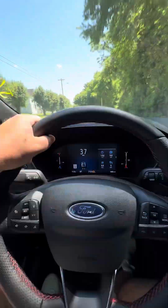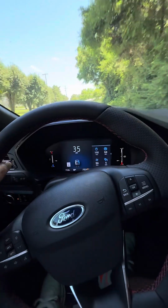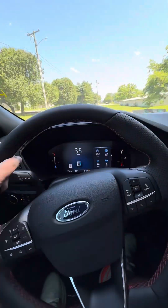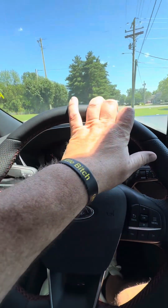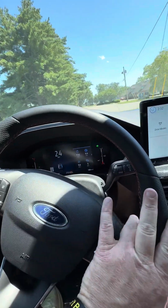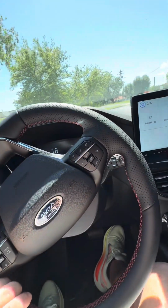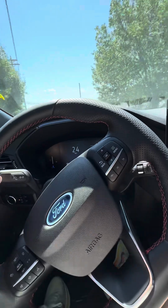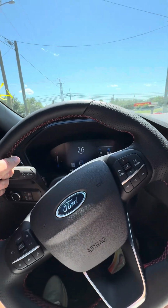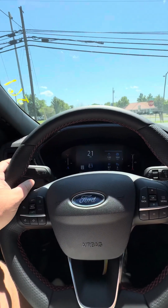You can feel the lane keep assist really fighting to keep you in the lane. That's pretty good. You can feel it tugging on the wheel. Unfortunately, there's not very much rough pavement around here, so we're not going to get to feel how that would do, but you know, I don't see why it wouldn't be able to take it. You got 4-wheel disc brakes on all 4 corners.